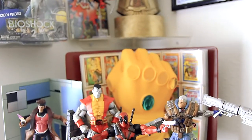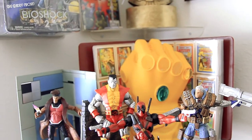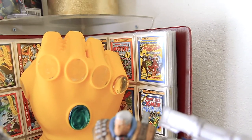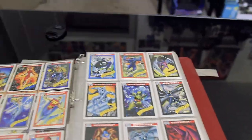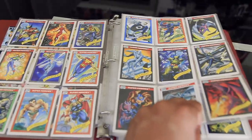And then I was lucky. Somebody was about to throw away this Infinity Gauntlet just because he lost the stones. I was like, give me that, because now it looks like I'm on the quest. I'm looking for the stones. And then back there, I have every comic book card of Marvel from 1990. And this is basically where I got a lot of my knowledge of the Marvel world.